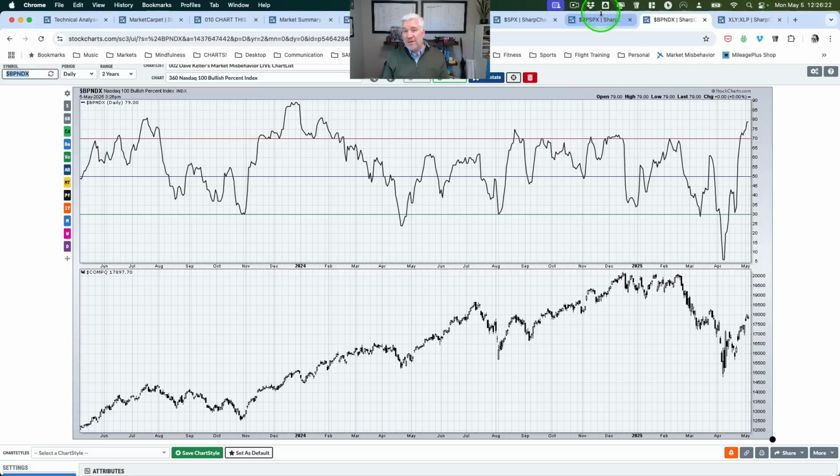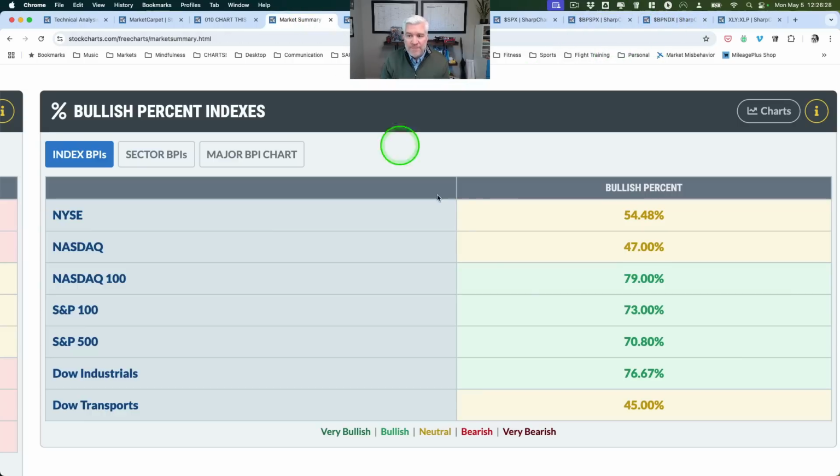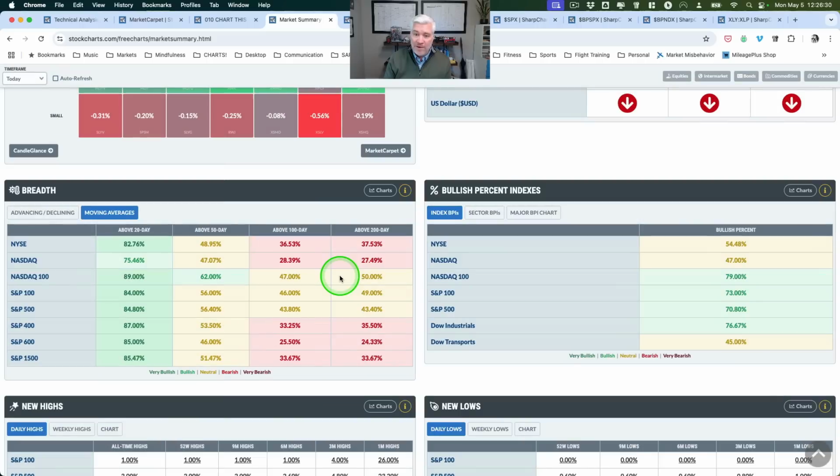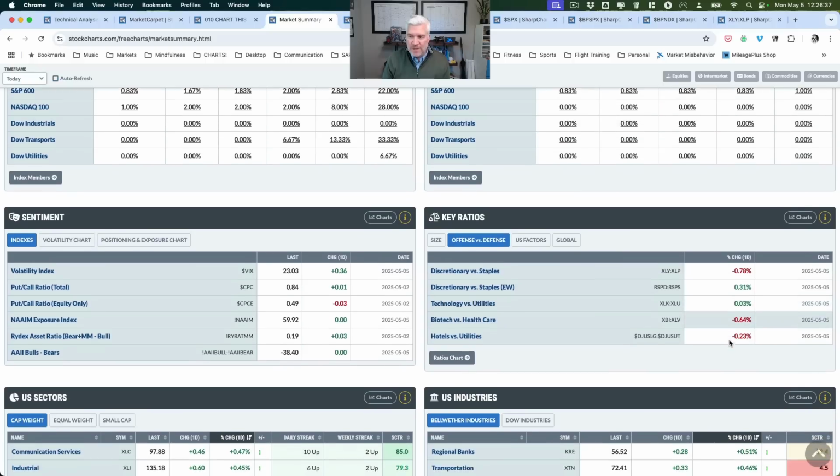So the third piece of evidence that I'll be looking at is the bullish percent indexes, watching to see if and when they rotate back below 70%. You can monitor that just from the market summary page. They're currently green above 70%. Look to see if they start to dip below 70%.